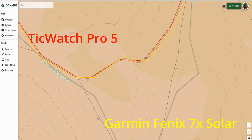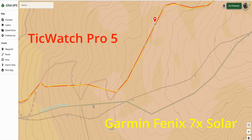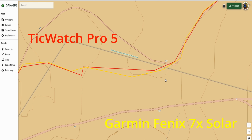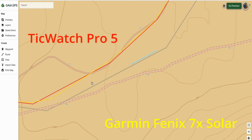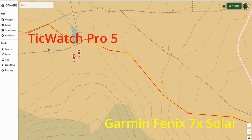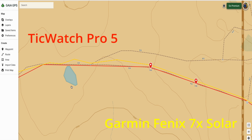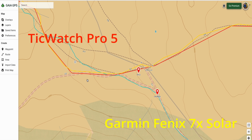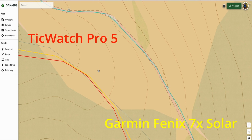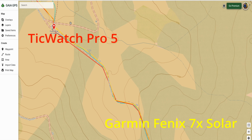It's true that there are moments when one signal appears to be more precise than the other, as evidenced by the small dotted line representing the official actual path. The signal that aligns more closely with this official path is the more accurate one, and we can see both tracks shifting positions at times. Therefore, it's challenging to declare a clear winner in terms of GPS accuracy. Overall, both devices seem to perform well in terms of tracking and location accuracy, making it difficult to definitively determine which one excels in this regard.